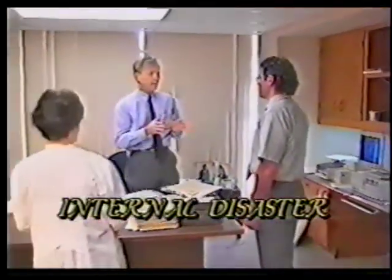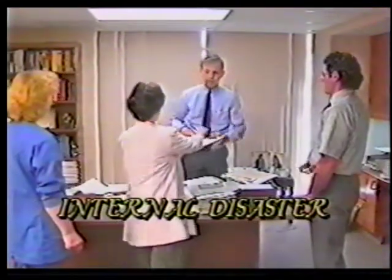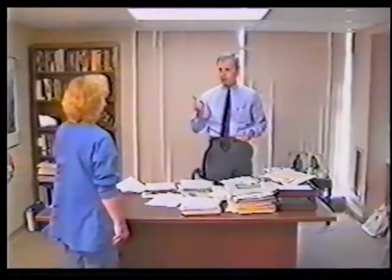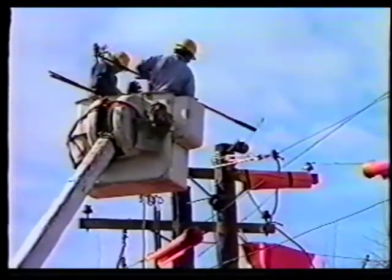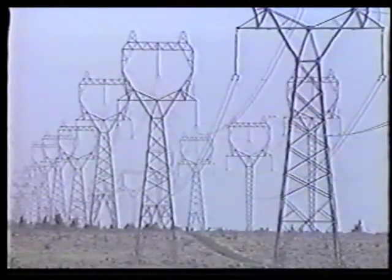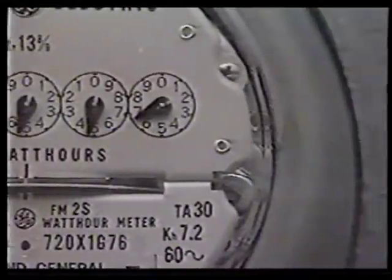An internal disaster is activated by the hospital president whenever an event occurs within the facility which may cause an actual or potentially unsafe environment for patients, staff, or visitors. An example of an internal disaster would be an electrical outage. It is quite possible that a disaster will disrupt electrical power from outside the hospital. If electrical power is lost, the hospital emergency generators will begin providing power to critical areas within 10 seconds.